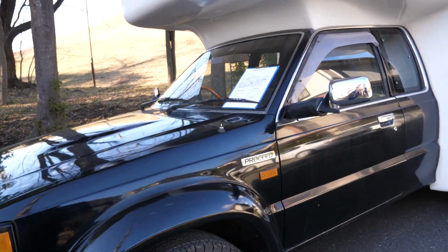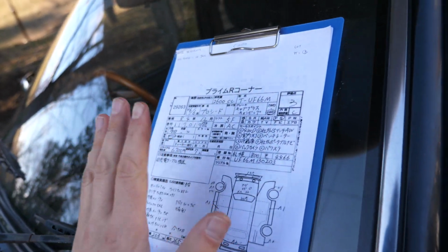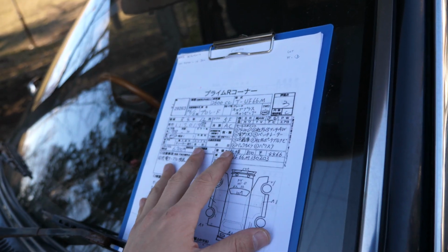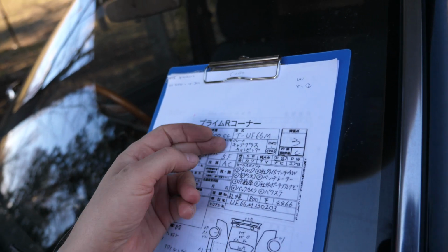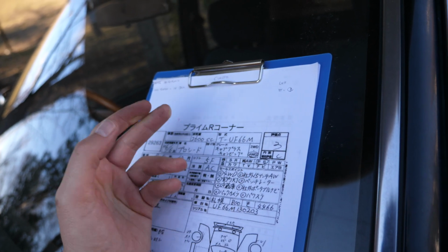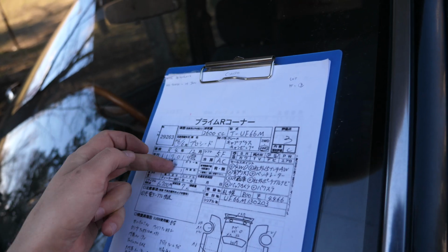Let's have a look over the auction inspection sheet now. This is the information given by the auction at the time of purchase. Now keep in mind, all of the information that the auction gives you is this, maybe a few pictures of the exterior. Okay, so it's a 1994 Proceed. This is a Camp Plus camping. Okay, 2.6 liter gasoline engine, color changed to black.